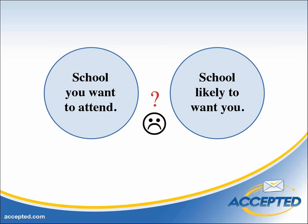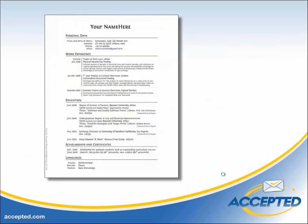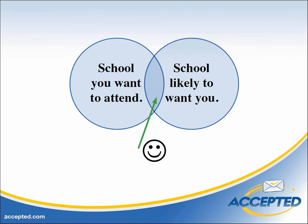So what do you do about it? Well, if the primary issue was, as the slide showed, a disconnect between the schools you want to attend and the schools likely to want you, you either have to change the schools you want to attend, or you have to change your profile and make yourself more attractive to those schools so that you end up with a situation like this. This is the situation you want, so that the schools you want to attend and the schools likely to want you, those two universes overlap and intersect. That's one approach. Either you change the schools or you change you.